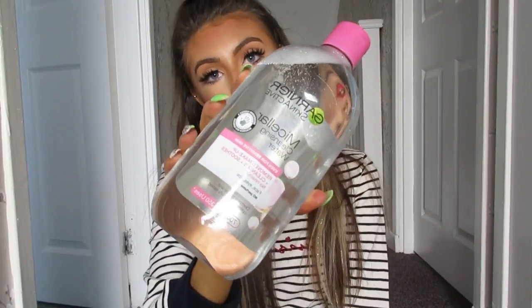You coming? Okay, this is a 700ml bottle, and it was £5 in Asda. Normally you can get the big 700ml one for £6 in Superdrug, but Asda, £5. So yeah, that's the first thing.